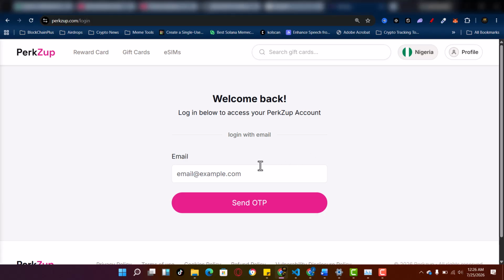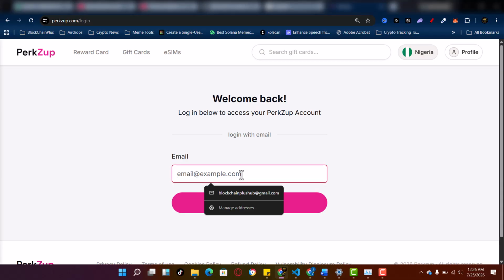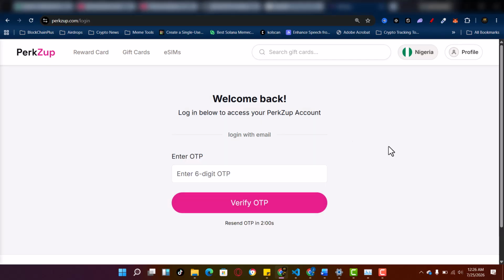Okay. So first of all, when you use the link, you're going to come to this place and then all you need to do is put your email. This is the email I use in registering. Now, this place does not use a password, right? So for the email, you have to send an OTP to that email. Once I send the OTP, the OTP acts as your password.